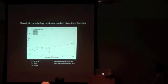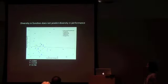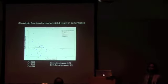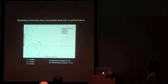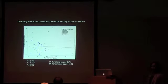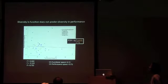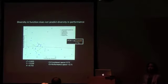Now, we run into a problem when we look at mapping functional disparity into performance disparity. There's a flat line. And even though the coefficients of variation are similar, this contradicts the results that I just showed you, and it contradicts the results that I'm about to show you too. So this leads me to believe that there's something wrong with this data set. And what I think might be going on is that these constants that we're sourcing from the literature to calculate PCSAs and muscle forces might not be the right kind of data to use for these bats.